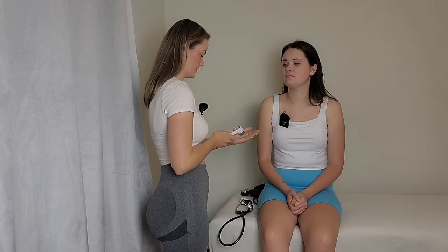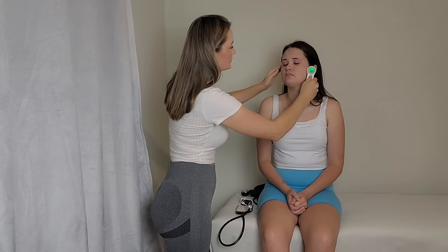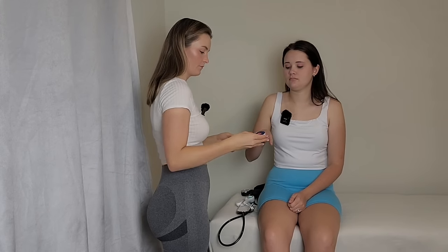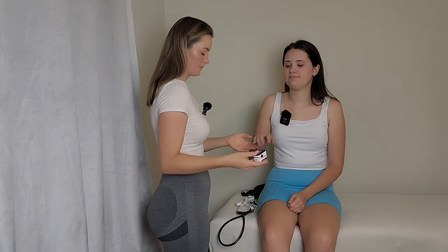Let's go ahead and check your oxygenation and your temperature. 98.4 all the way to your ear. Just need your index finger. BPM is 89, normal.